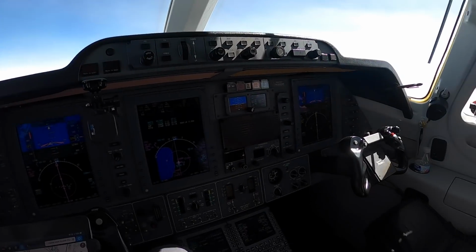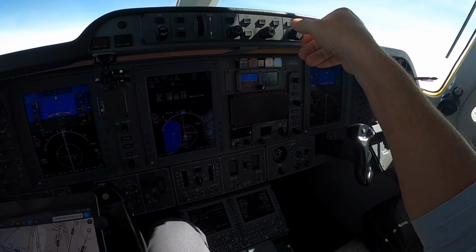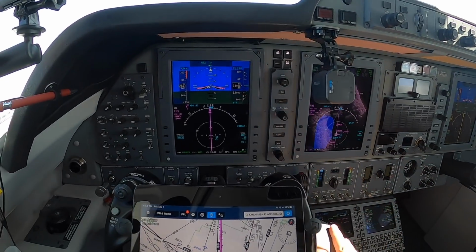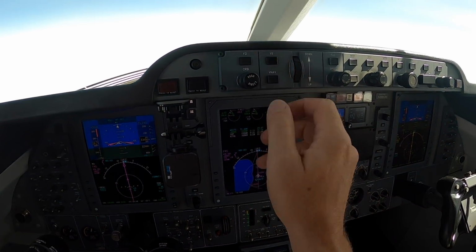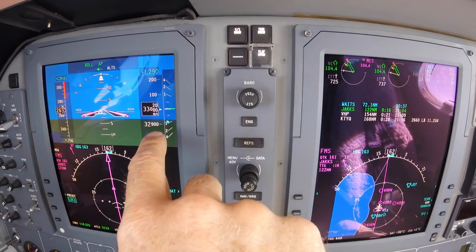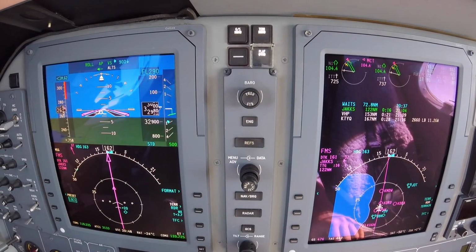Okay, so here, let's take a look. Flight level 290, so come over here and dial down to 29. Now, the airplane won't move because it doesn't know how to go down to that altitude. So I'm going to come over here and hit vertical speed and push the nose down 1,000 feet a minute, that little blue arrow. The airplane will start to descend.